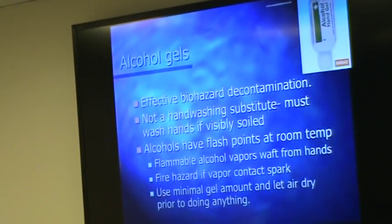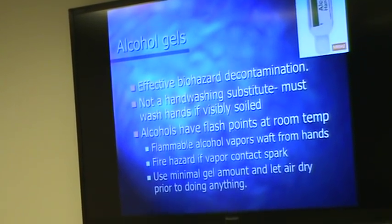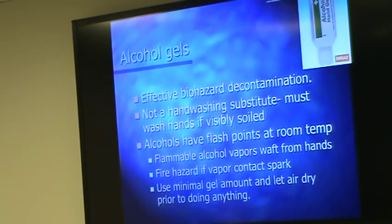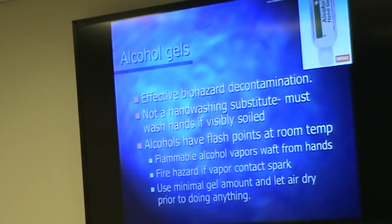Now, alcohol gels. The only time you're allowed to use alcohol gels is if your hands are not visibly contaminated. As soon as you have drops of blood or some sort of debris on your hand that's visibly soiled, you need to wash it. The alcohol gels are not good at penetrating debris. So if there's actual blood, if there's actually something, all the protein that's in that, you gotta go wash that off.